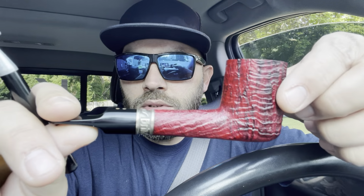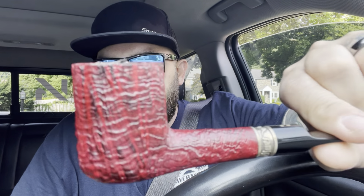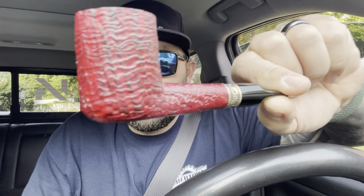Today, I am smoking my new Briar Blues 25th anniversary Radice Silk Cut Lavat. The ring grain on this pipe is absolutely amazing. It's got a silver band that, if you can see, it's kind of hard to see, but it says Briar, and then two pipes, and then Blues. And then 25 underneath too. It's kind of hard to see, but awesome pipe.